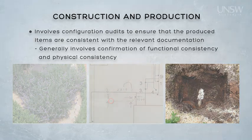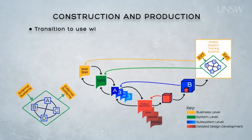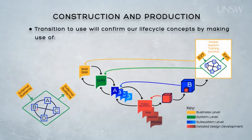As we're progressing with construction and production, we'll start transitioning to the utilisation phase. This transition will require us to revisit those life cycle concepts that we established way back in conceptual design. This will help us transition the system to operational use by our stakeholders.